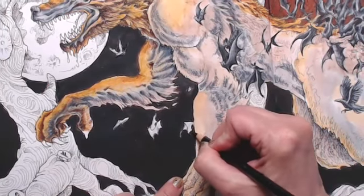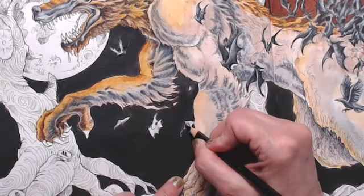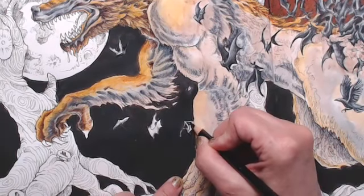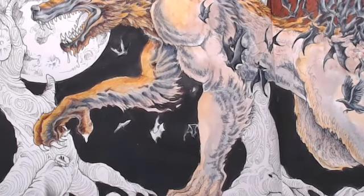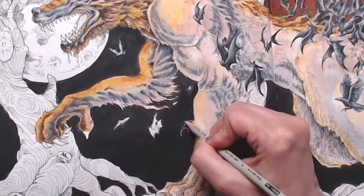So let's kind of sharpen him up. I don't know where his head must be behind here. I'm doing a black bat on a black background, so I've got to leave some white shine on him so you can see him. You can't just color a solid black bat on a black background, or he'll go bye-bye.